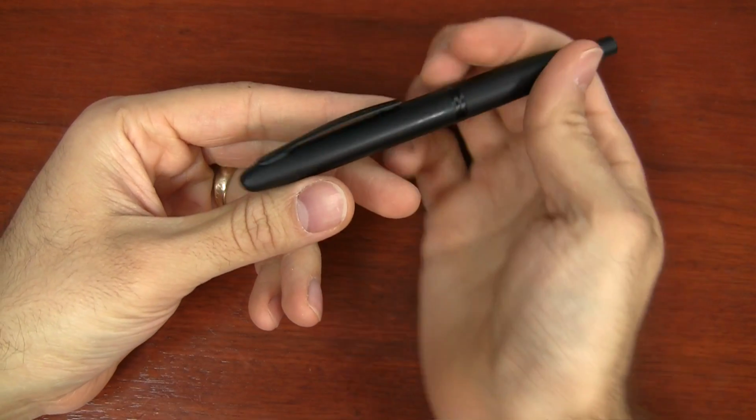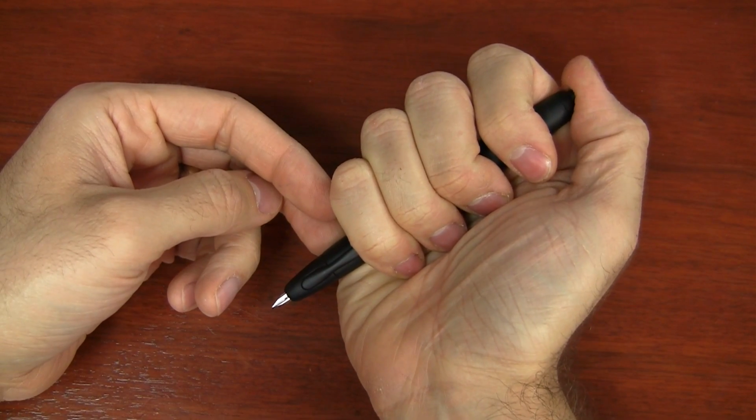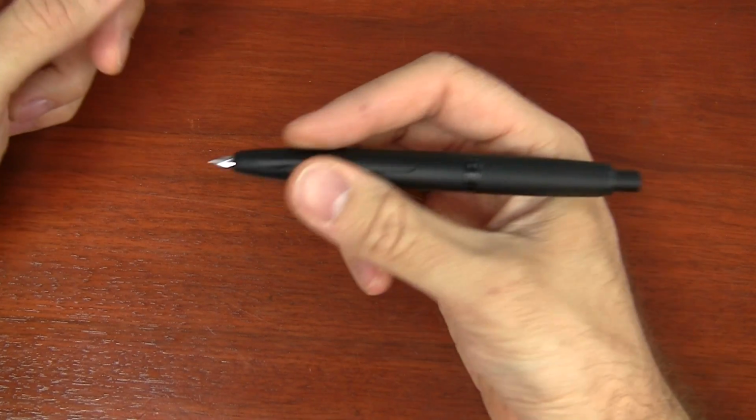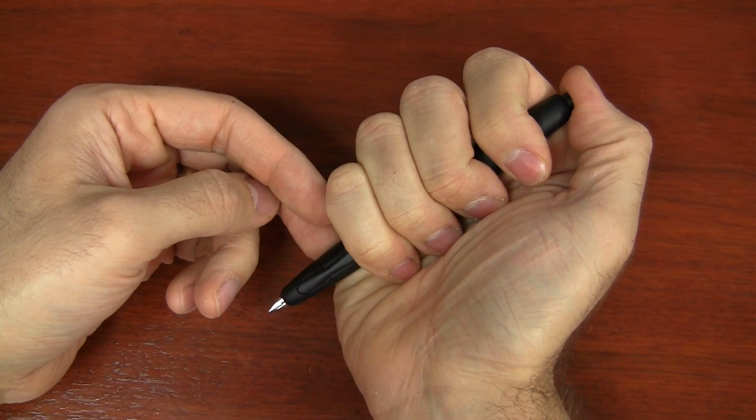And I want to give an honorable mention here to the Pilot Vanishing Point. This is another pen like the Lamy 2000 that probably is not great for someone that is just getting into fountain pens. But chances are, if anybody's really into the fountain pen thing, they know about the Vanishing Point and they want one, or they have one and they want another one, because it's just that type of pen. It's extremely practical, one of the few click fountain pens that are out there, solid writer, and it's really, really cool if you know that you like this pen.